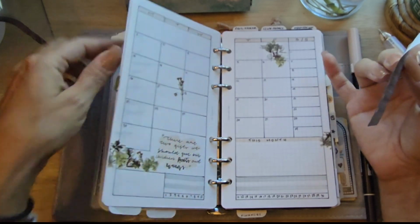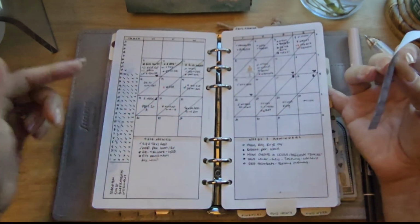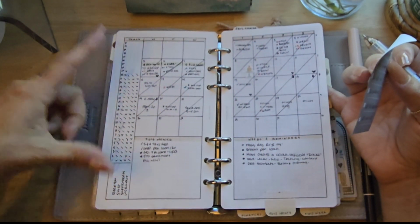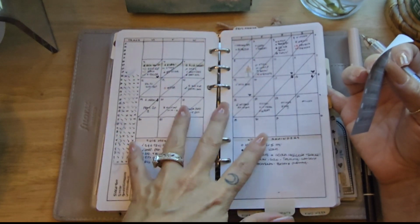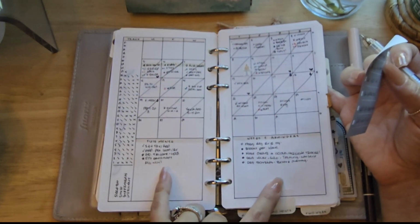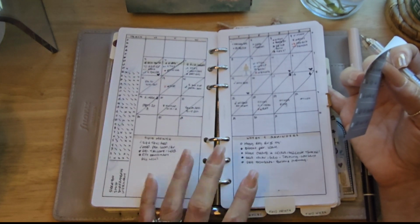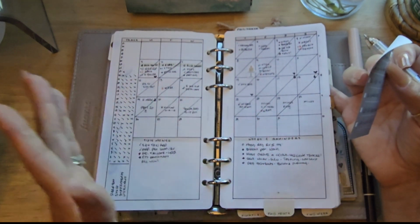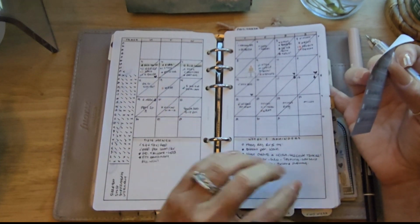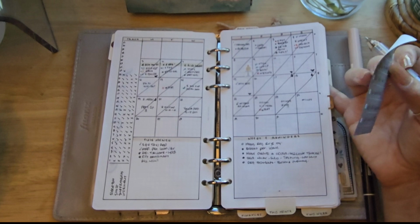So let's find my August. Okay, in here I was doing my tracker on the left, and then I did the small monthly calendar, and then I had 2 spaces for notes. But as you can see here, I don't necessarily use the entire space, and that's what happened again. It's been happening for as long as I've been here. I haven't really used the notes area that much, so a small space can work for me, I think.